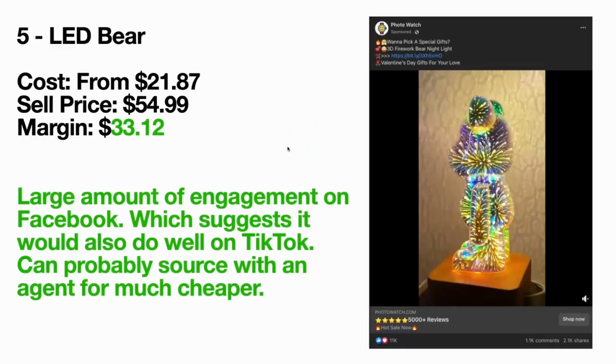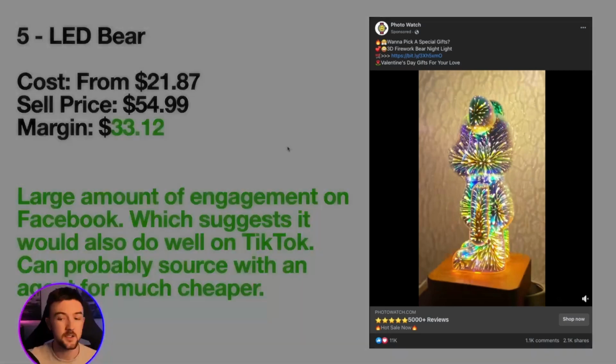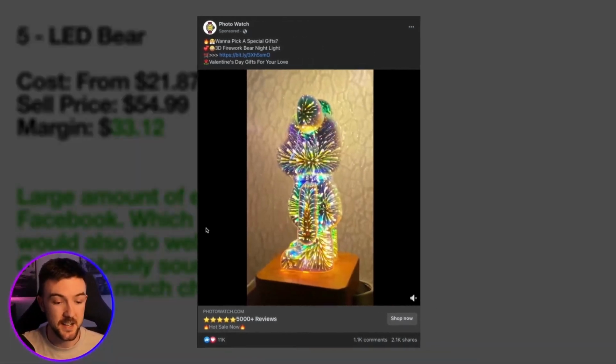Okay, now finally is an LED bear. This is a product leaning more towards social aspect, organic perhaps, Facebook, TikTok, Instagram. The reason I'm including it in this video is because I was personally served an ad on Facebook for this product, and that is what the screenshot is here, and it is a perfect example of an engaging ad. You can see it's had over 11,000 engagements, over 1,000 comments, over 2,000 shares. A lot of money has been pumped into this creative, and it's clearly working because otherwise they wouldn't be running ads to it for such a long time.